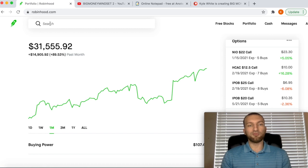Alright guys, so I do prefer to play call options inside of the Robinhood account. It is very easy to learn. This is what I've been teaching people as far as buying call options. I'm in a couple right now: NEO, HCAC, IPOB. We're messing around right now with a little bit of money in the market. I have more money in my TD Ameritrade. I have more money in Webull, I think right around $60,000, $70,000 currently.